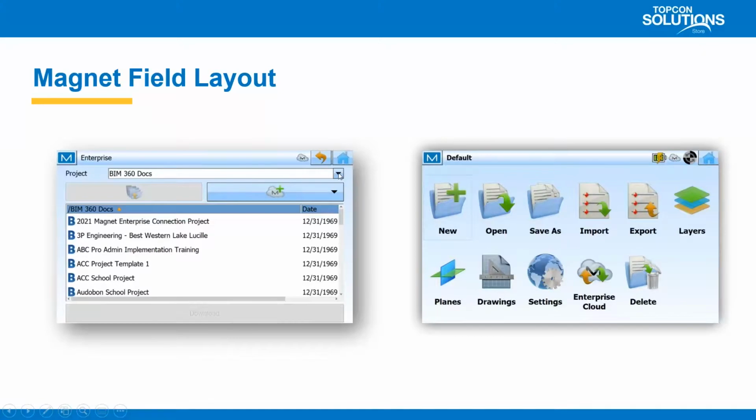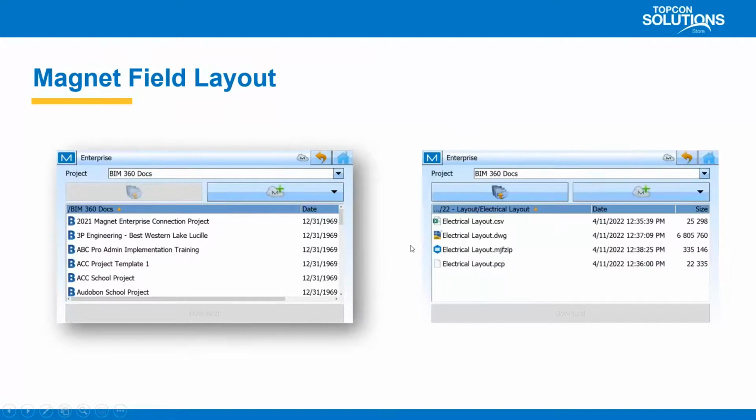We can either navigate to those projects that we saw within our enterprise interface, or again, we can connect right to BIM 360 or Autodesk Construction Cloud. I apologize, I keep going back and forth, but the nice thing about this integration is that it doesn't care whether it's an ACC project or it's a BIM 360 project. You're going to be able to see both of them there.